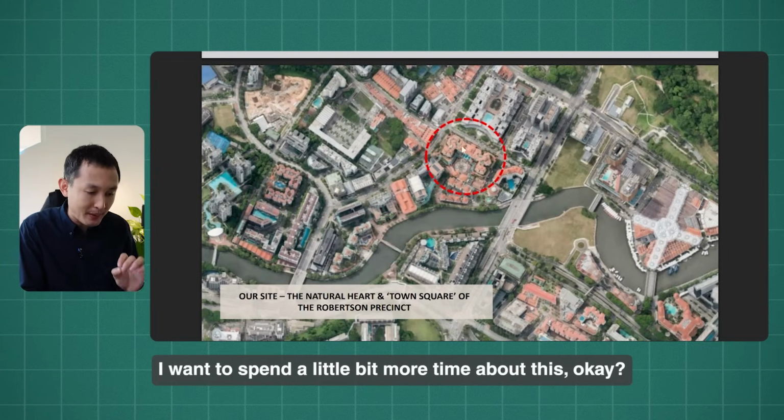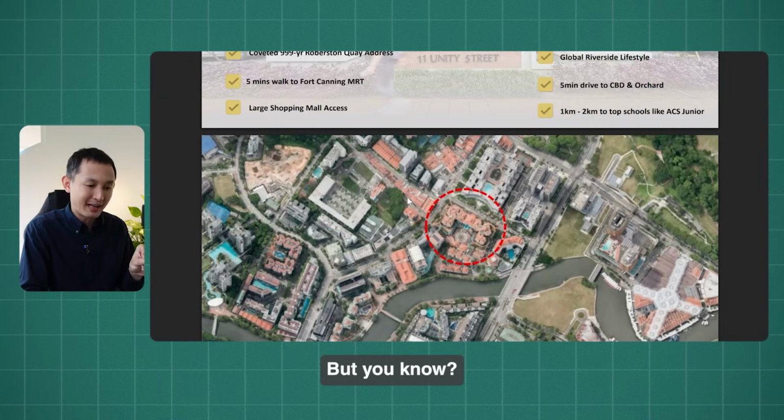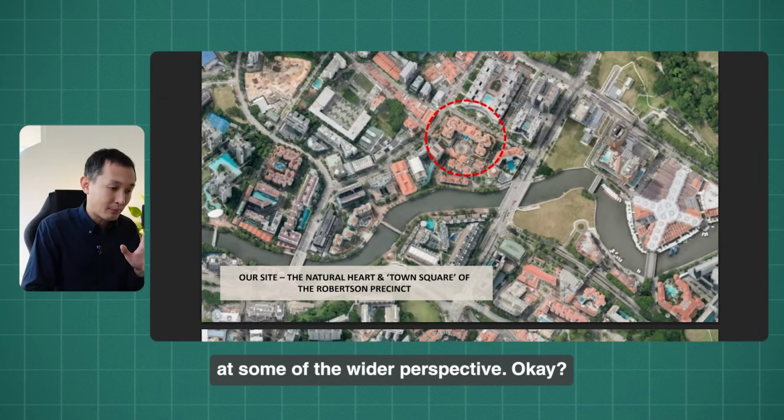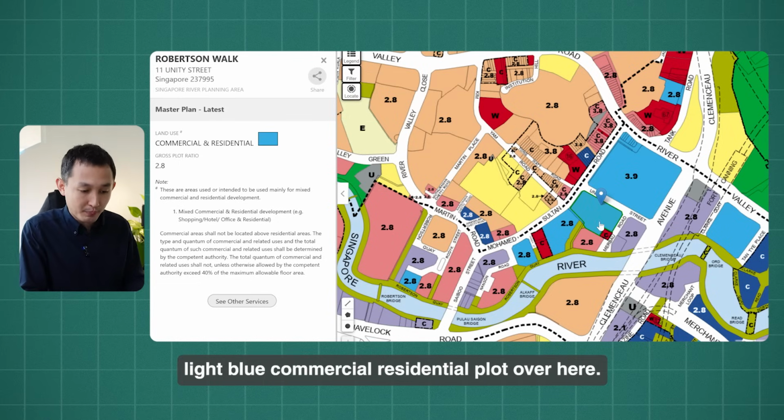I want to spend a little bit more time about this, okay, because in the developer's brief, they already just focus on themselves, right? But you know, as buyers, as investors, we want to zoom out and take a look at some of the wider perspective. Okay, so it's, you know, light blue commercial residential plot over here.